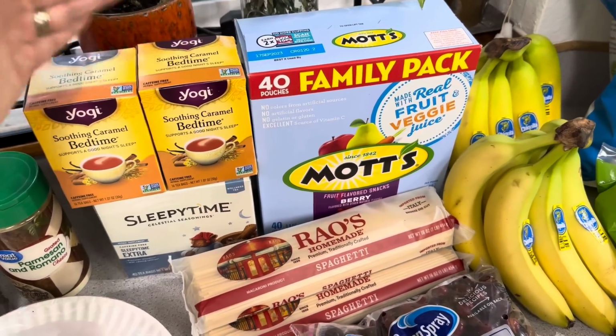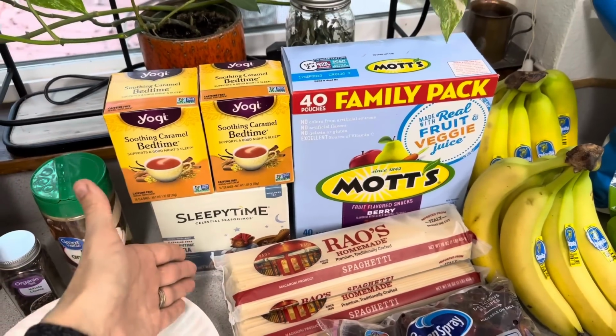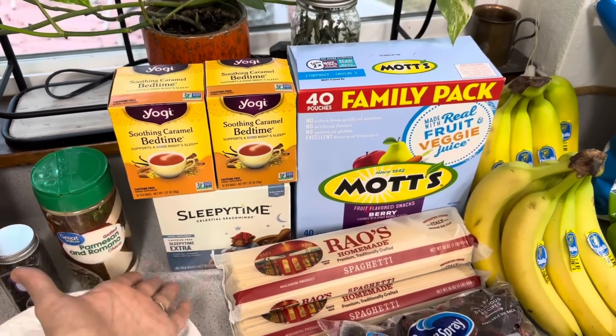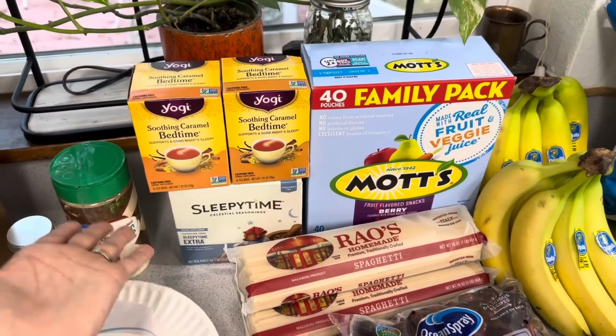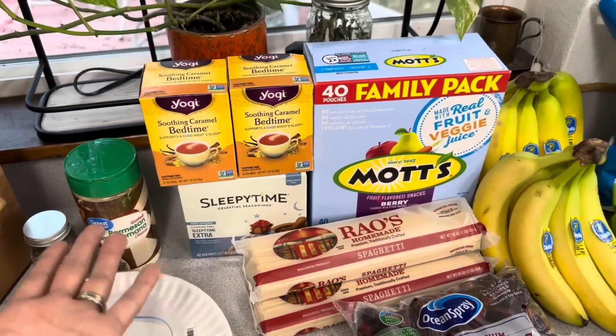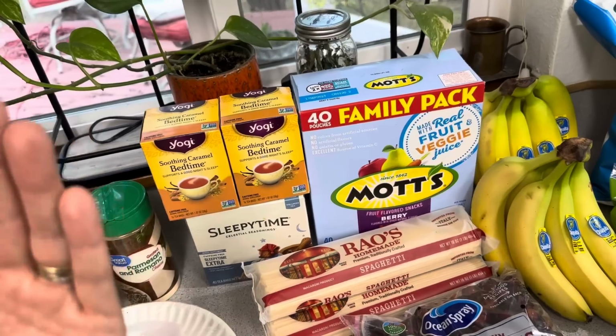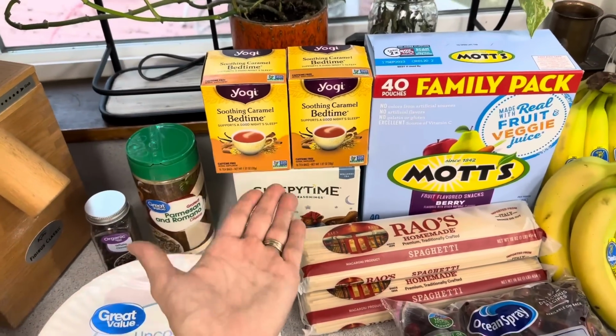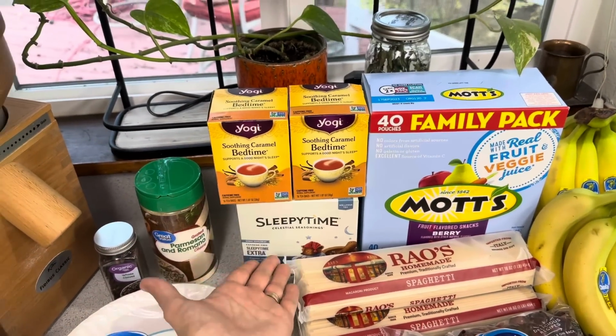I love tea. If you know my history, and if you know what I'm substituting, I now substitute tea for alcohol. I used to drink a lot of wine. I used to drink beer at night when I was cleaning the house and doing all my mom duties. And I no longer condone mommy wine culture. I now condone mommy tea culture. And I drink a lot of tea.